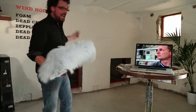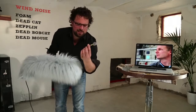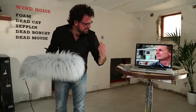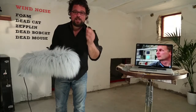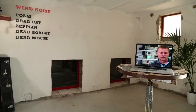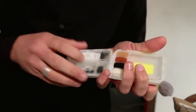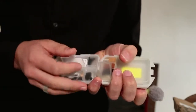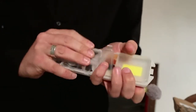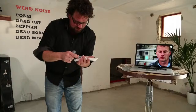Okay, we've got the dead cat, the dead bobcat, but they also make these cute little thingies. They are called dead mice, or at least I call them dead mice. They're designed for radio mics during windy days. And while we're talking about radio mics, they also make these little boxes. They have little blimps for radio mics in different colors. They have little magnetic systems to attach your radio mic with. They have little crocodile mouths to attach them with.